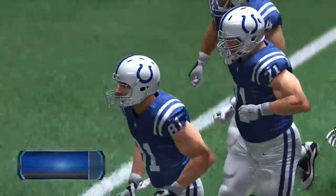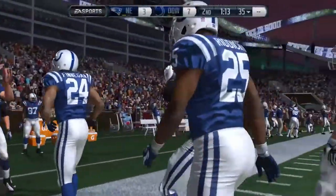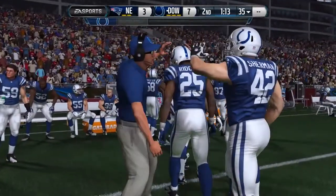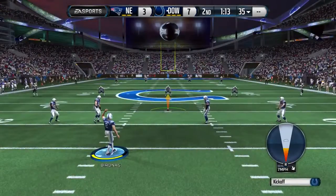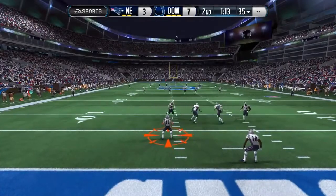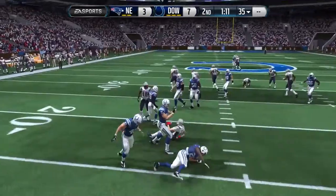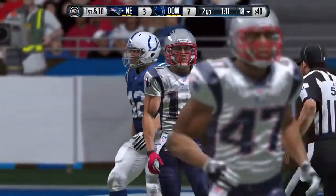The Patriots are hoping for the big return to set up some scoring possibilities before the intermission, as they've now fallen behind. The score is 7-3. Colts are ready to kick it away. He'll take it from the 4. And they're all over him at the 18-yard line.